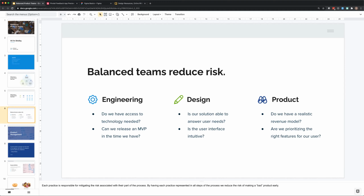And so that's why we include everybody, because if you fall short on any of these, your product is not very likely to succeed. If you can't release it in the right amount of time, if nobody wants it, and if it's not providing that business value, then it's not really worth making. So we try to have all of these people in the room to make decisions.